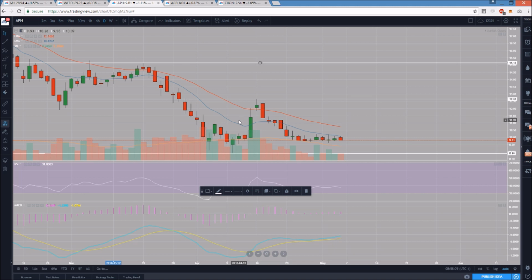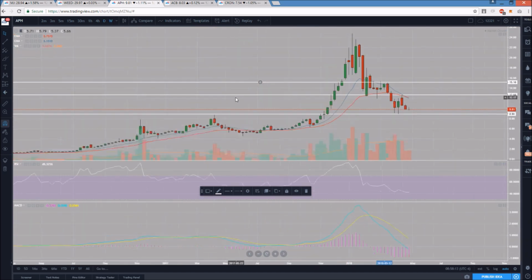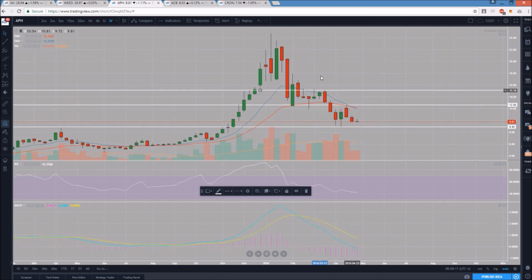If you're an investor, you're kind of having to sit through this, and while there's no huge red flags because the weekly trend is still bullish long term, it's definitely a huge pullback from that all-time high. We've given back 60% at this point.